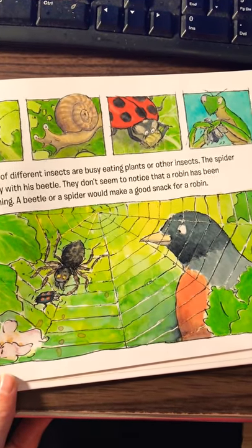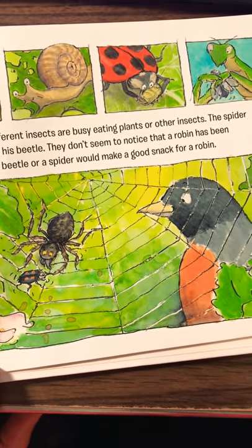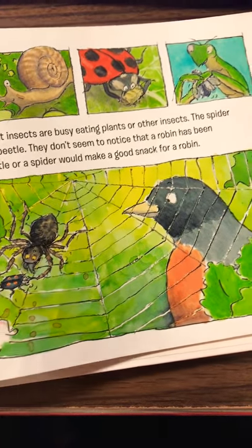Lots of different insects are busy eating plants or other insects. The spider is busy with his beetle. They don't seem to notice that a robin has been watching. A beetle or a spider would make a good snack for a robin.